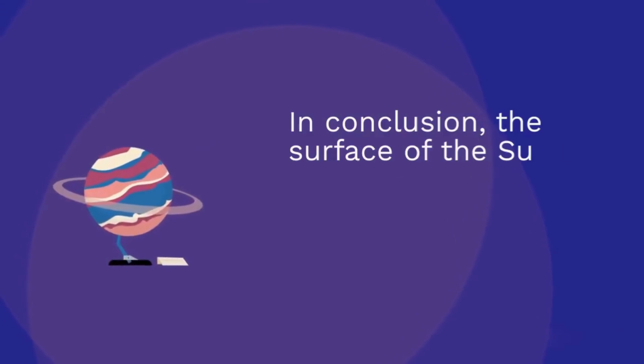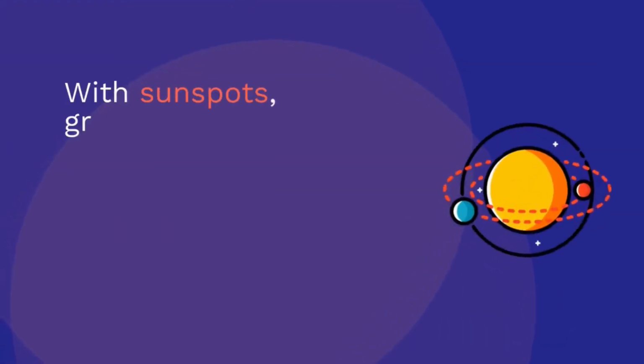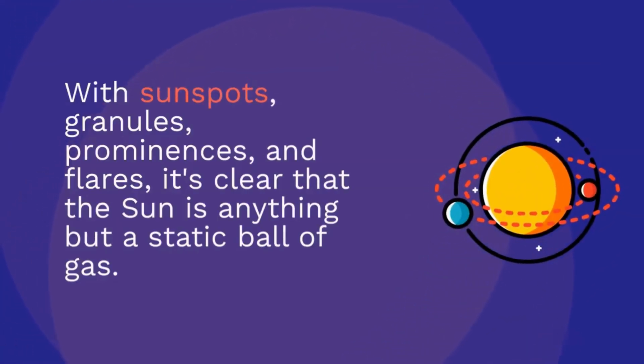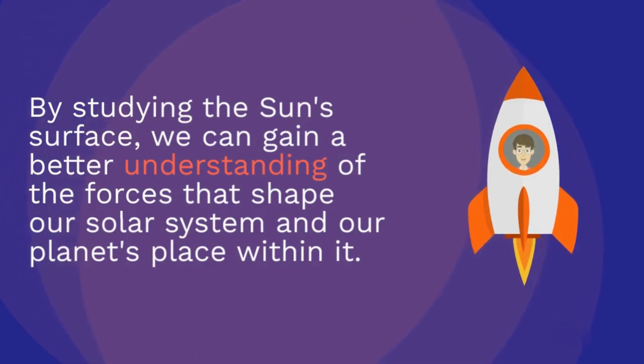In conclusion, the surface of the Sun is a dynamic and fascinating feature of our solar system. With sunspots, granules, prominences, and flares, it's clear that the Sun is anything but a static ball of gas. By studying the Sun's surface, we can gain a better understanding of the forces that shape our solar system and our planet's place within it.